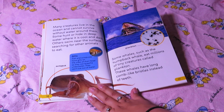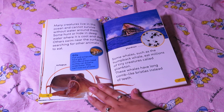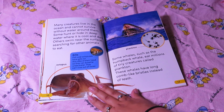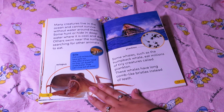Many creatures live in the ocean and cannot survive without water around them. Some hunt or hide in deep water where it is cool and dark. Others swim near the surface, searching for other animals to eat. Gills. Fish and octopuses have gills on the sides of their head so they can breathe underwater. They can't live out of water.